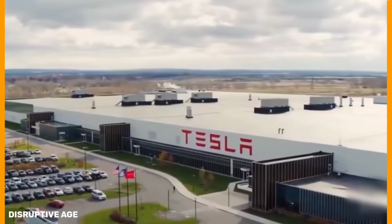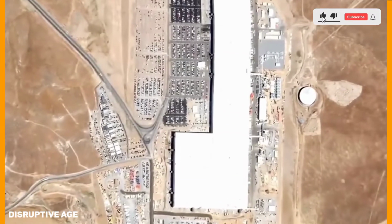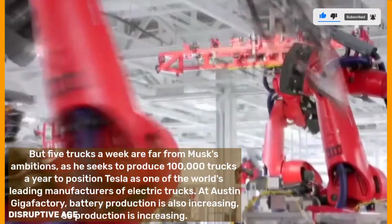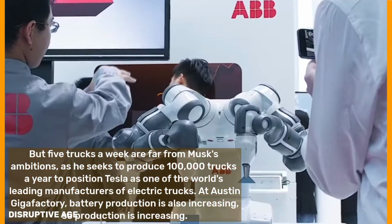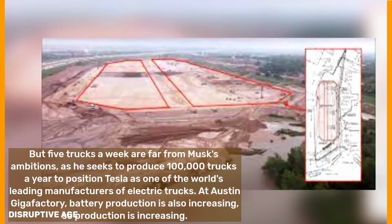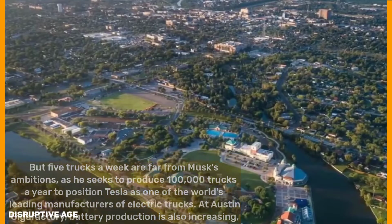The property, with 550 million drives, has a production line. But 5 trucks a week are far from Musk's ambitions, as he seeks to produce 100,000 trucks a year to position Tesla as one of the world's leading manufacturers of electric trucks. At Austin Gigafactory, battery production is also increasing, so production is increasing.